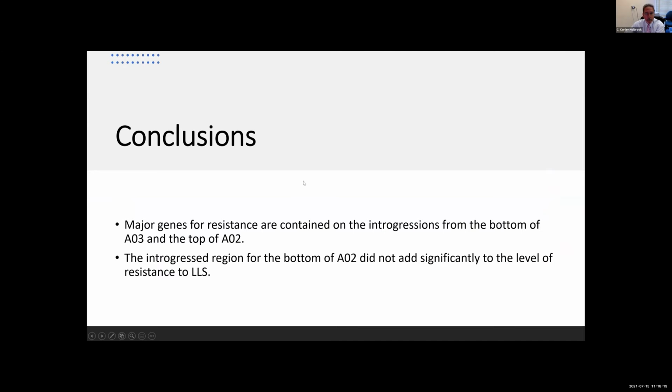And the conclusion from Samueli's study was that major genes for resistance are contained on the introgression from the bottom of AO3 and the top of AO2, and that the introgressed region from the bottom of AO2 did not add significantly to the level of resistance to late leaf spot.